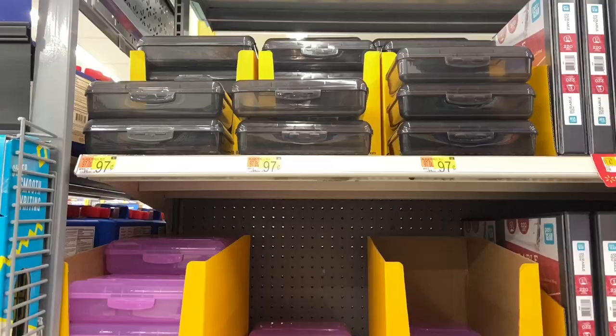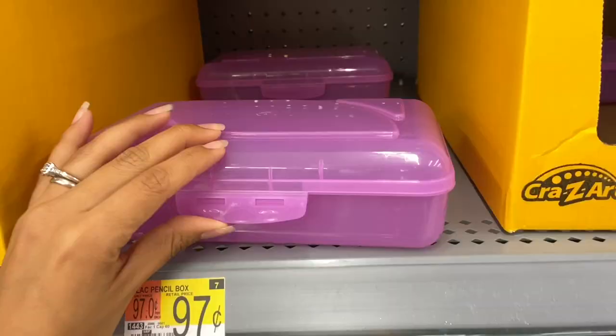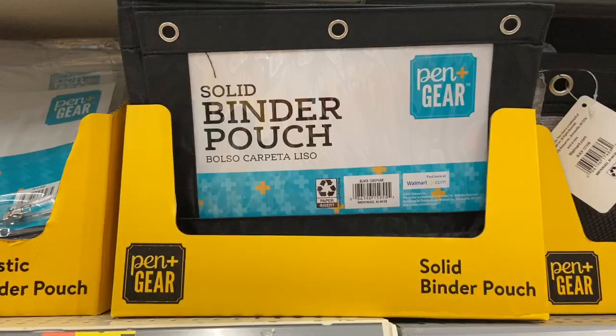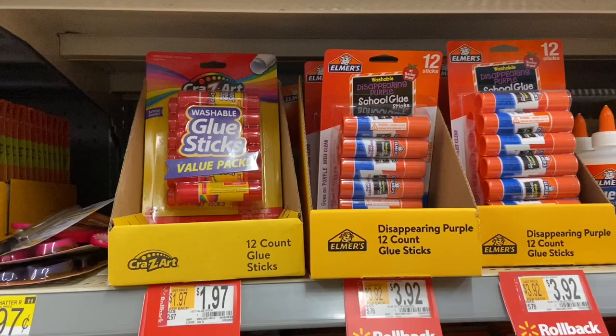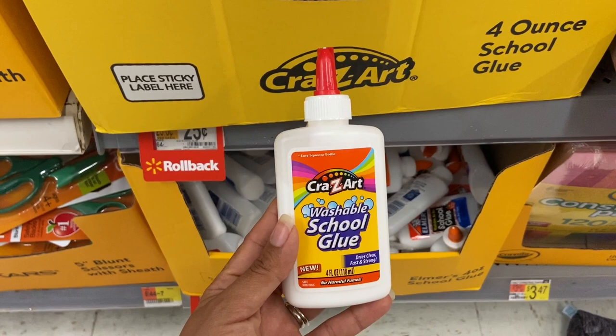Walmart also has pencil boxes here for 97 cents. And if you're looking for a binder pouch, they also have them here for 97 cents. And Walmart also has this plastic binder pouch here for 48 cents. And Elmer's washable disappearing purple school glue stick here is 50 cents. And the Crazy Art washable school glue here is 25 cents.